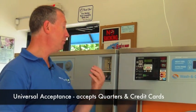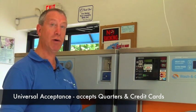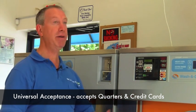The advantages of a hybrid card system are basically the universal acceptance. We've got people who typically have always used quarters to turn on the machines. Now we can accept credit cards too. So there's universal acceptance. We've got some customers who only have credit cards available, so we can take advantage of those customers over a traditional laundromat.